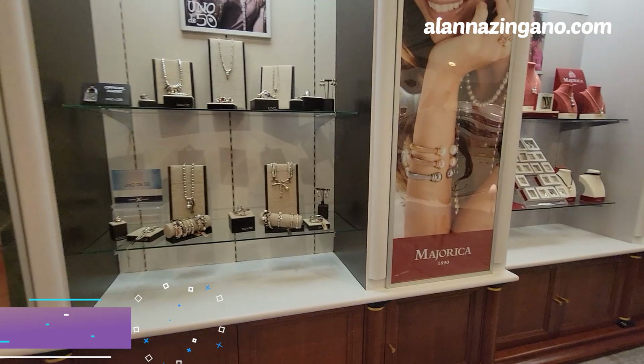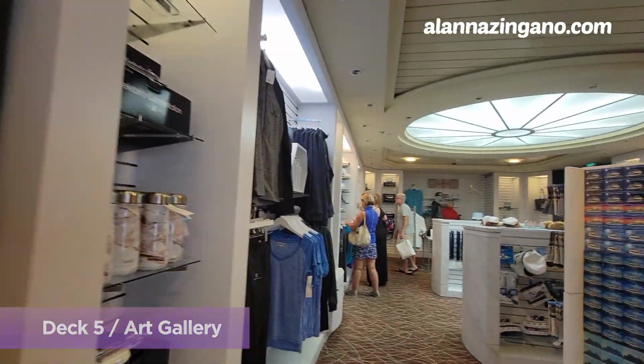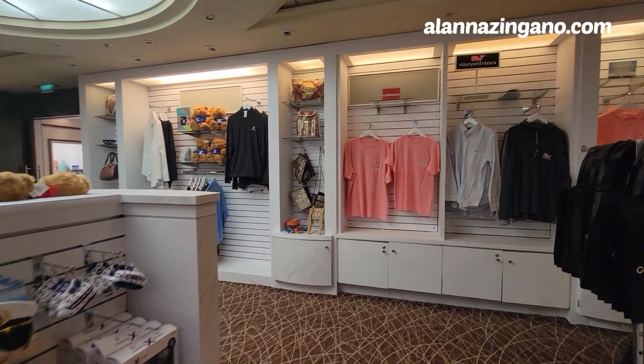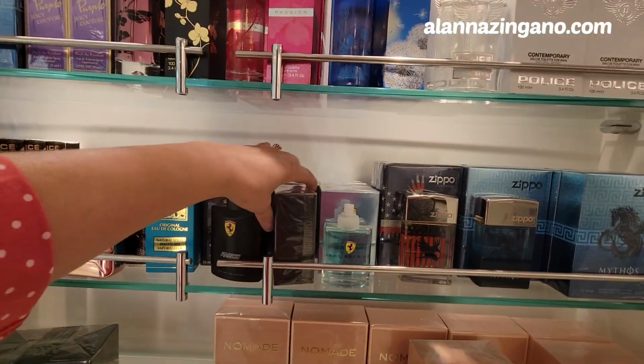Next up is the art gallery. This is if you want to find any thought-provoking art and bring it back on board. Pro tip, if you do opt into their shipping, we made that mistake once before buying art on a ship. But if you do, the art gallery is here on deck number 5.